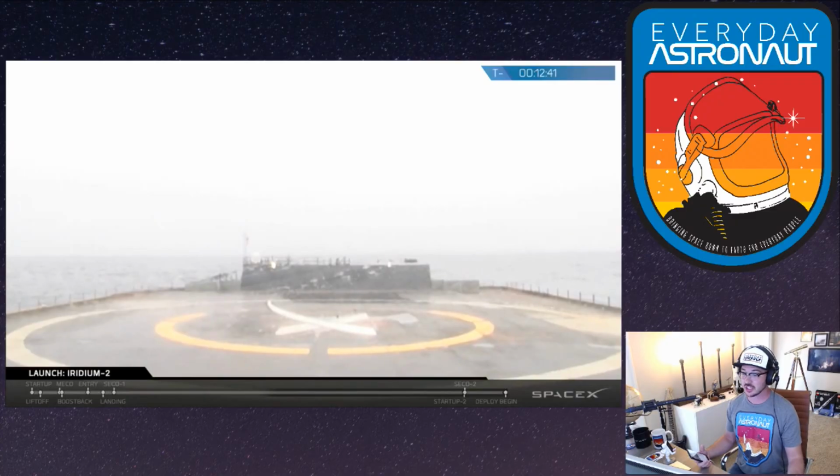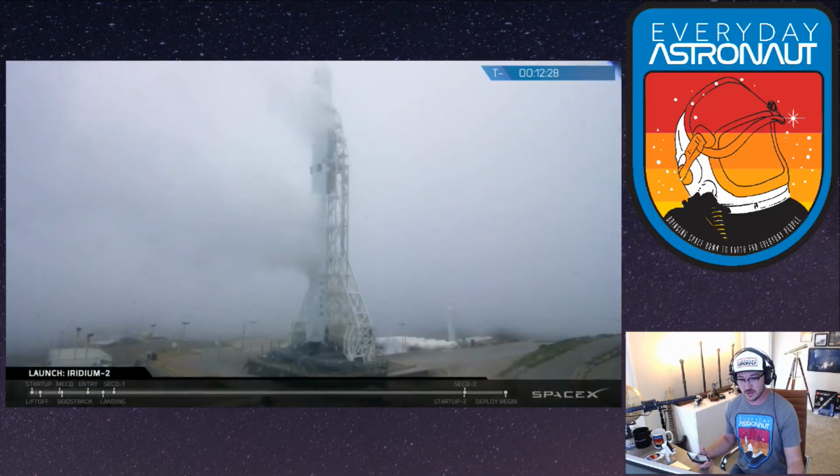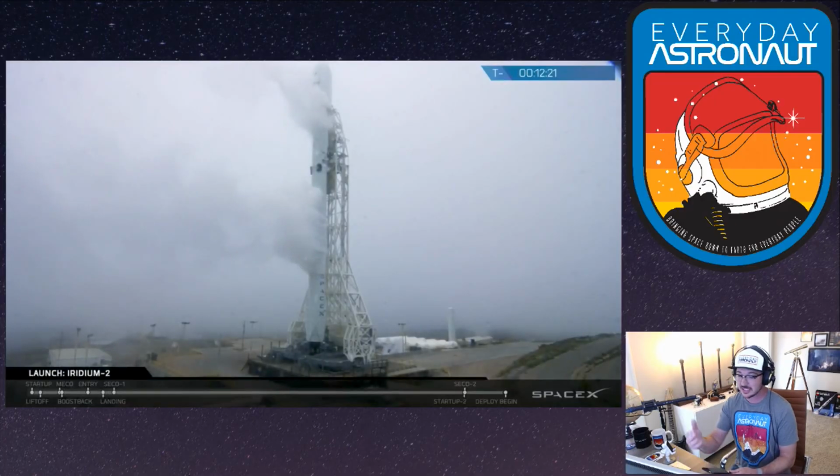Oh, no, this is Just Read the Instructions out here on the West Coast. Now that baby, look at that. It's got windshield wipers. TIL that there are windshield wipers on Just Read the Instructions, on the drone ships. Look at how, wow, what's the weather? Has anyone heard? Is weather even going to happen today? This is typical of Vandenberg.